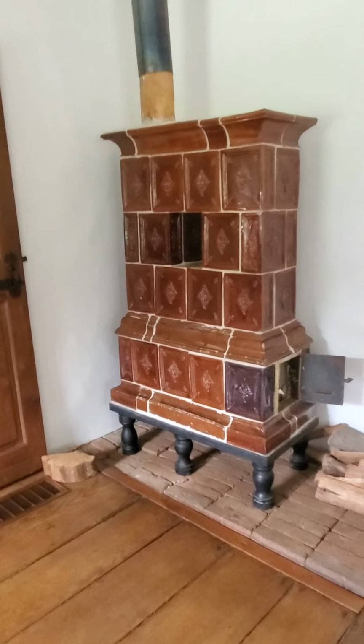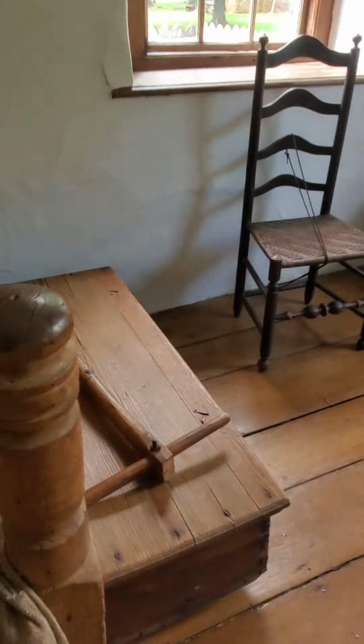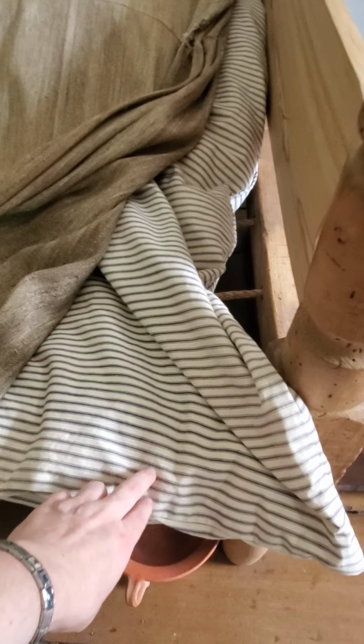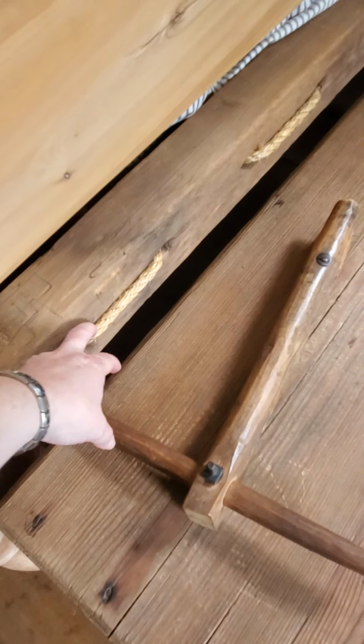And then you go into the one bedroom, which has another tile fireplace in here. And then that would be the bed for the parents to sleep on. And then you get the kids' bed, and you put as many beds as you want for the kids to sleep on. And from what I was told, this is a rope, and this is with straw in it. This top layer would be feathers, and then of course your blanket. And then you also have your indoor bathroom. And from what they said, this tool here is to tighten up the rope for when it gets loose. So I guess they had to do that a lot.